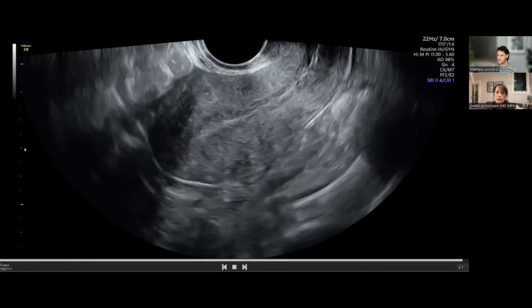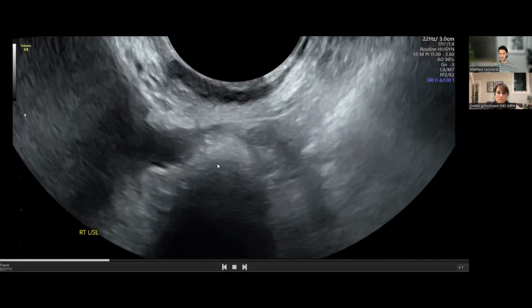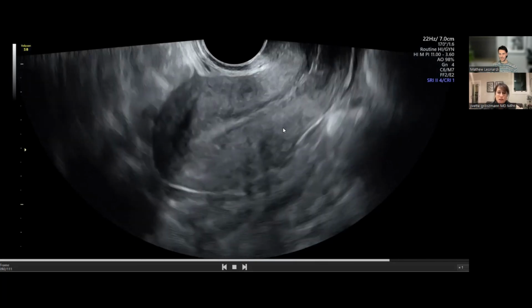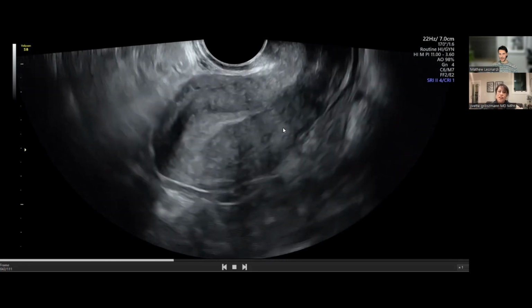Is it not playing right now? Oh no, it's not playing. Oh, it's playing on my end. Oh no, it's totally frozen. I see your white little arrow moving around, but nothing's moving except for that. Totally just a still image with the myometrial cyst right smack in the middle. Now I'm going back to the ovaries. Oh, now it's starting to move. Okay, now it woke up. All right, good. So now show me.